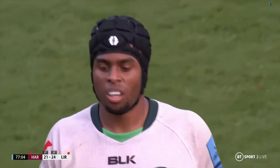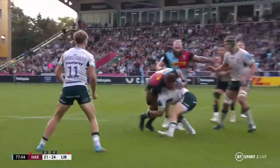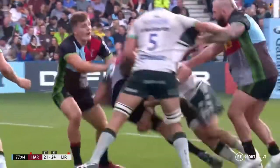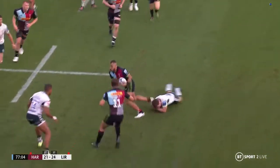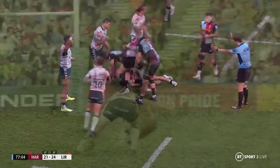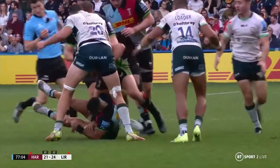They went through all the phases. You wondered, Quins weren't making any ground, 12, 13 phases, why they didn't put boot to ball. But look at that. That is the centre, Van Rensburg. That's a big, big tackle. And then Loader, who's been outstanding throughout this game, I think he comes up with the tackle on Marchant that just forces that mistake. Now, the game's not won yet, but Irish have given themselves the best possible chance.